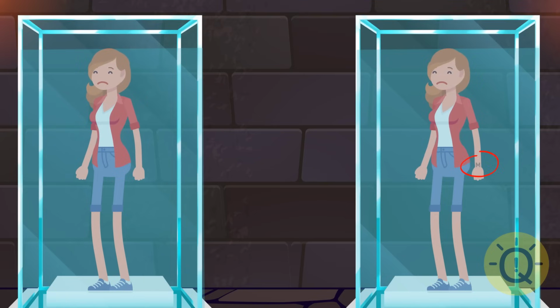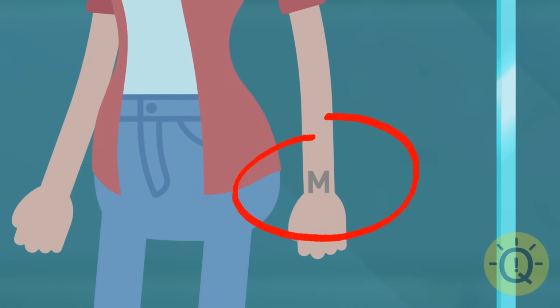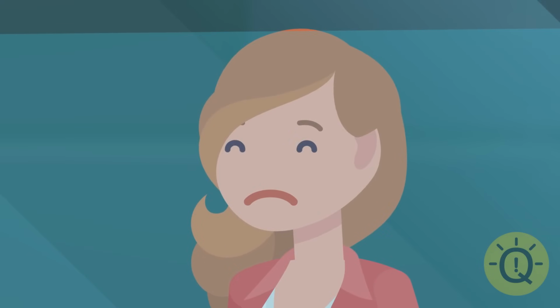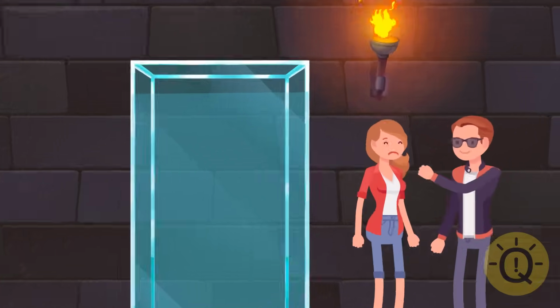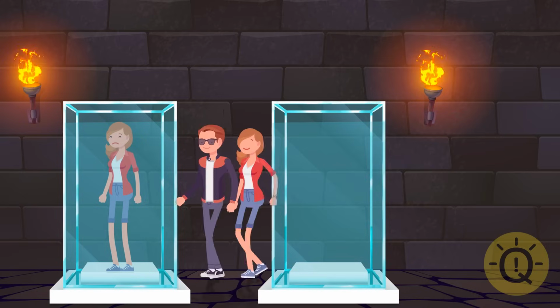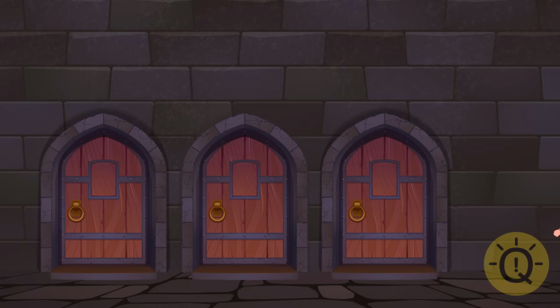Look, one of the women has an M tattooed on her wrist. M stands for Mark. It must be the guy's wife. He rushed towards her and takes her out of the water. Half a minute later, she comes back to her senses. They have to get out now. Once again, there are 3 ways out.